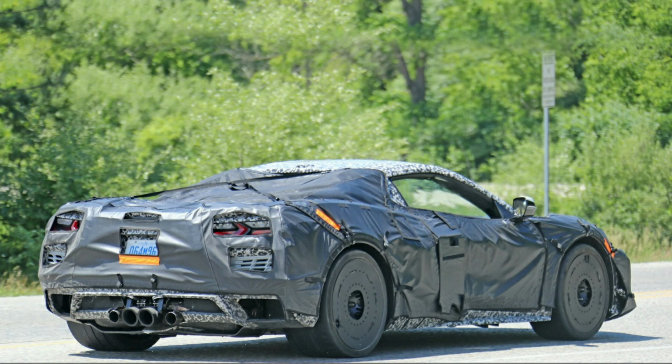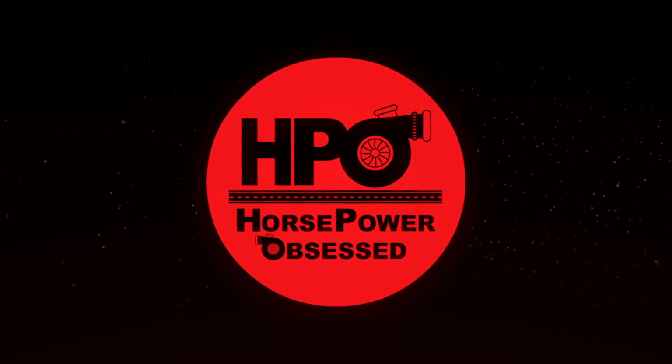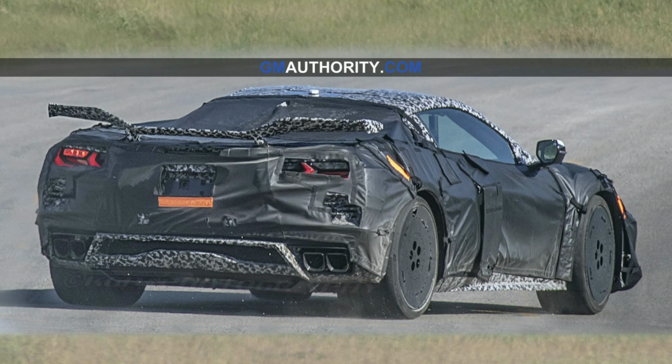Today we're going to talk about the C8 Corvette Z06, again, sporting a center exit exhaust. Alright guys, so for those of you who don't know, I just put out a video yesterday talking about the C8 Corvette Z06, and a lot of people were wondering where that center exit exhaust was that had been rumored for a while. And I was kind of wondering that myself.